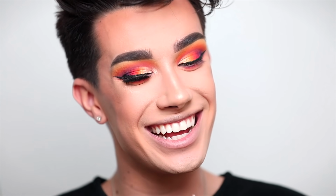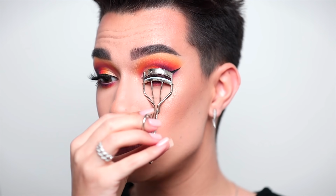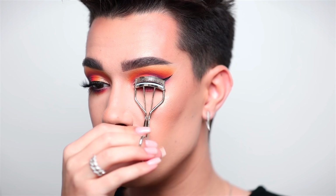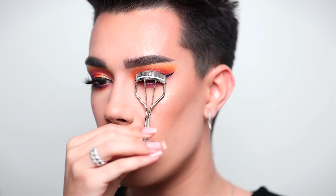And last but certainly not least, is going to be the lashes. The first step of applying lashes is always to give them a good curl using whatever curler you want. I think this one was like $2 from CVS. And the only tip I have for this one is make sure you're getting right up to the root of the lash, right at your lash line, for the best curl. Our next step, of course, is gonna be a good coat of mascara.